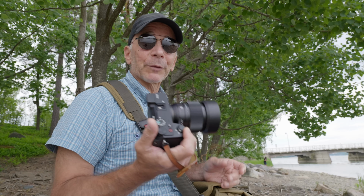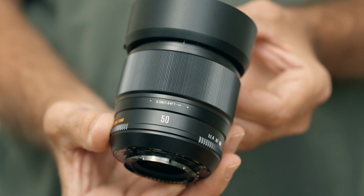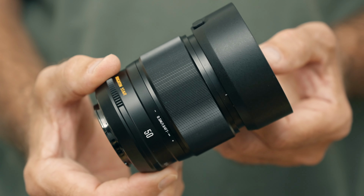So here we are at my desk, and here are some thoughts on this Brightin Star 50mm f1.4 APS-C lens. And before I go any further, I'd like to say one more time that the problems I was talking about, or my issues with short telephotos I was talking about in this video, they have nothing to do with this specific lens. It's just that every short telephoto is a little bit difficult for me. Anyway, here are some thoughts on this lens.